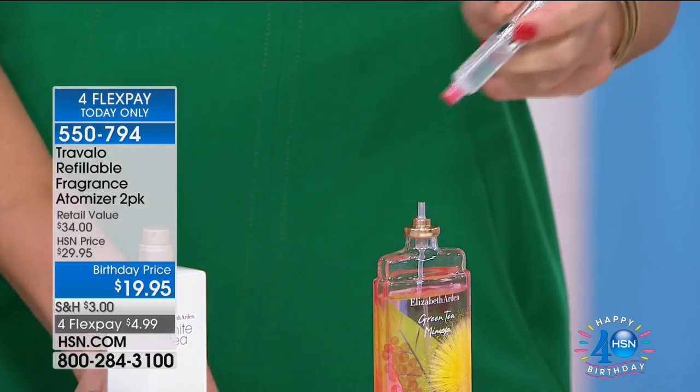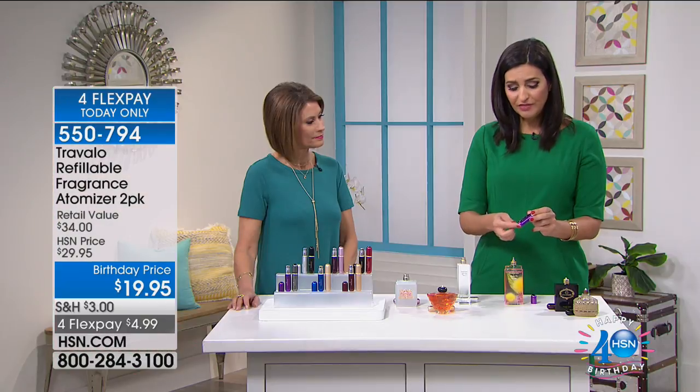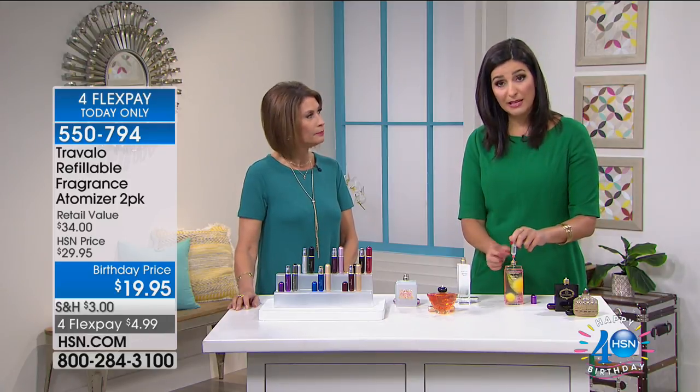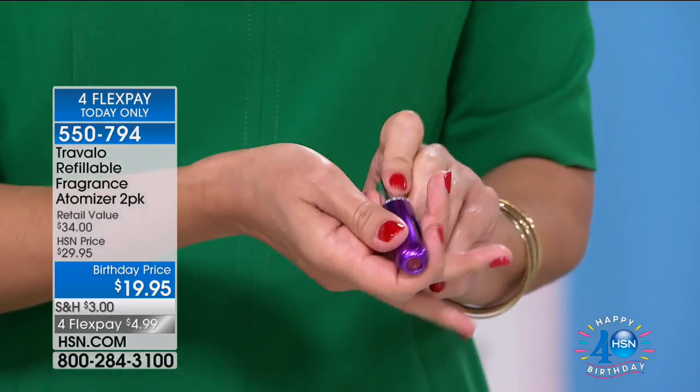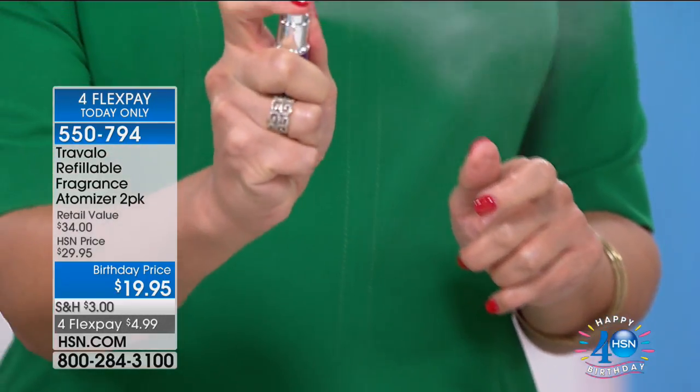It fills right up. You can pump it without the bottom cap on, or you can pump it with the top cap on. Sometimes if you have a thinner nozzle here, you want to take the cap off because then it will pump easier. And sometimes in other ones, it's just fine. But it's totally removable. And then it includes the fine spray head.